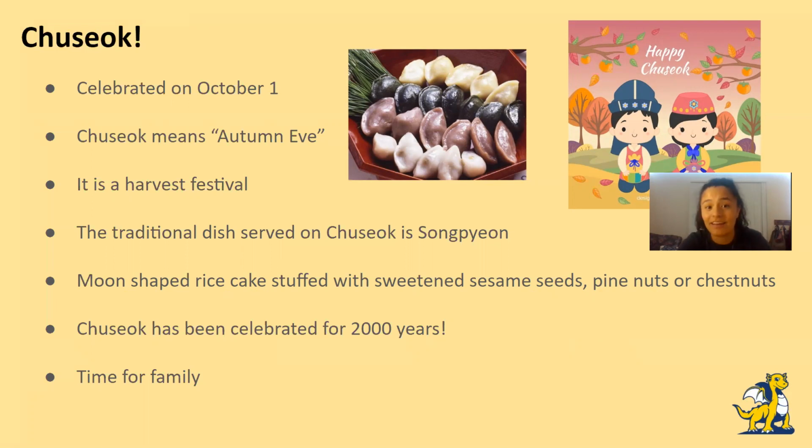I've actually had a chance to taste songpyeon, and it is so good. Oh my goodness. Oh my goodness. It is delicious. I love it. I couldn't stop eating them.